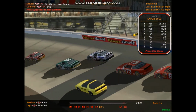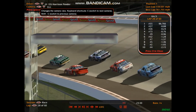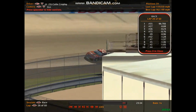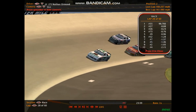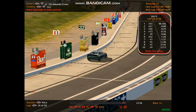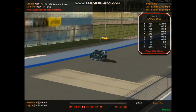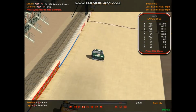Oh, dear gosh. We may have 2 cars penalized here. Maybe more. Oh, has Harrison got a problem? Could he have a problem, possibly? Okay, there we go. Everybody else has slowed down and let Harrison back by him. Alrighty. But it was Amanda Evans in the 33 car that has brought out caution number 3 here in this event.